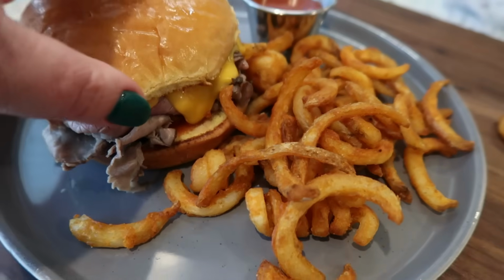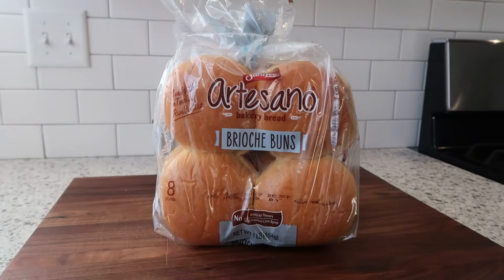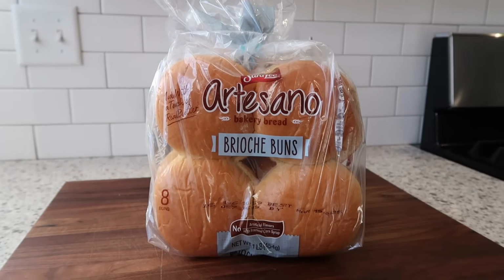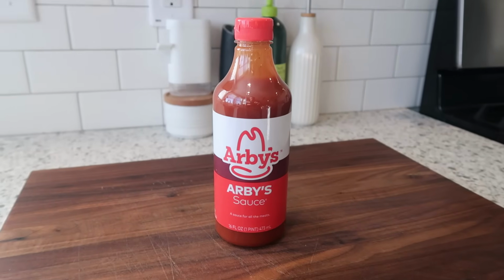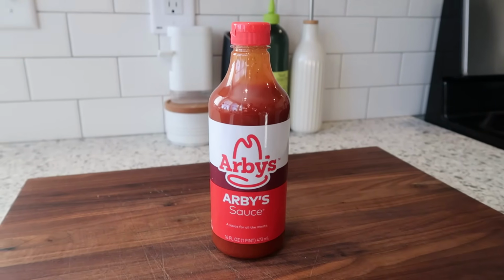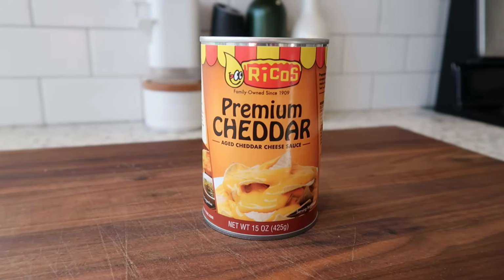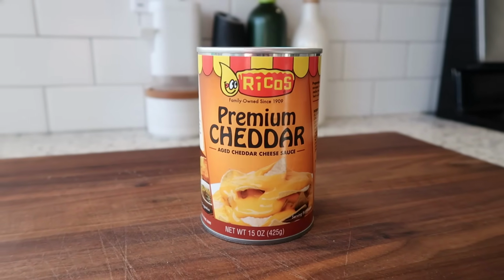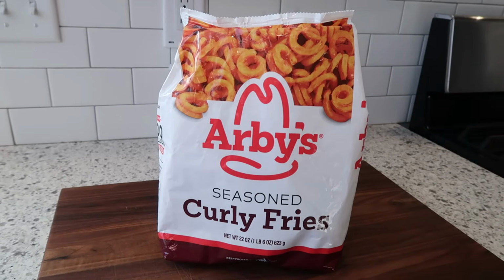And then we're also making some curly fries with some Arby's sauce on the side. So what you'll need for this are some buns. I picked up these brioche buns from Walmart. You'll also need some Arby's sauce. This is pretty inexpensive and they have it at Walmart now along with the horsey sauce if you're interested in that. Some cheese sauce. I just got the Rico's premium cheddar, and then some of the Arby's seasoned curly fries.